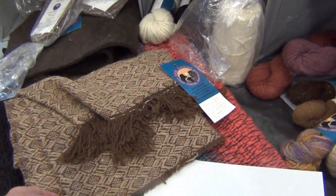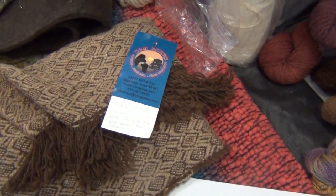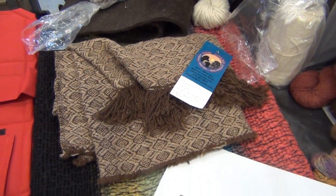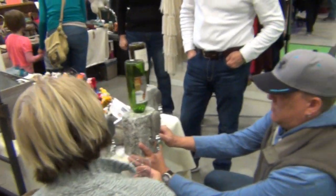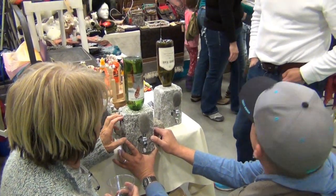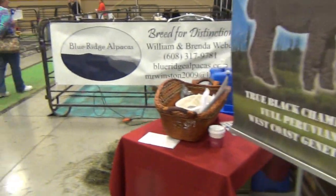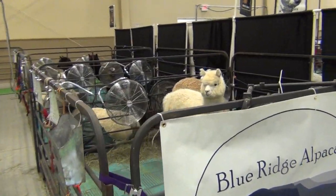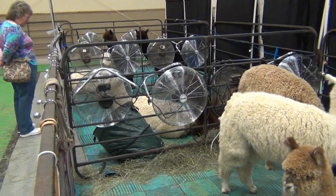Oh, look at this one. Isn't that pretty? Interesting, a wine dispenser. When, in January? No, imagine what you'll see at an alpaca show, huh? Look at all the fans. These guys, well, they've got a lot of wool on them. I imagine they get hot. Got to keep them cool in here.